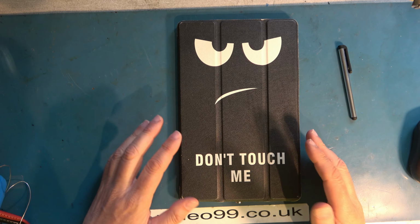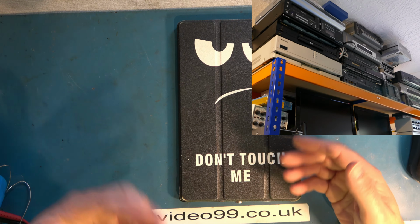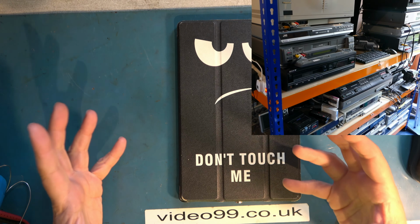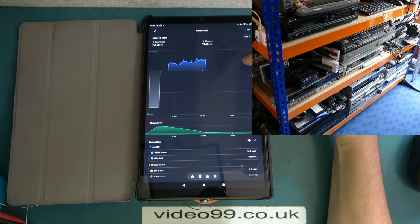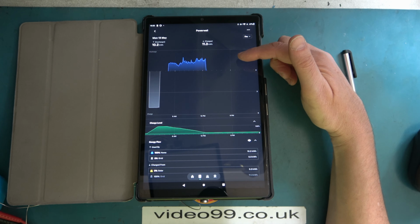Now let me start by saying that because of the business, we do audio and video transfers, I have a lot of computers running and air conditioning and video recorders and equipment that consumes a lot of energy. So our electricity consumption is very much on the higher side of normal. Okay, this was a dull day in May.